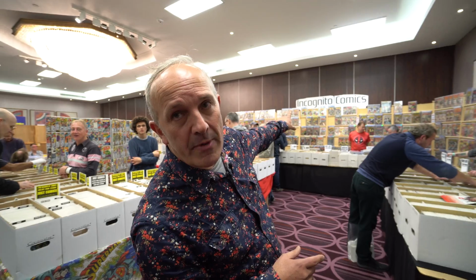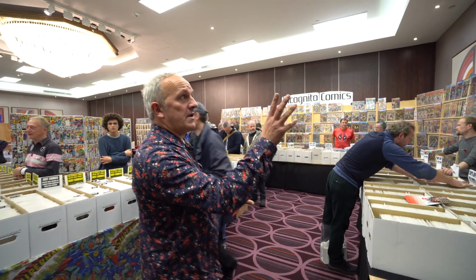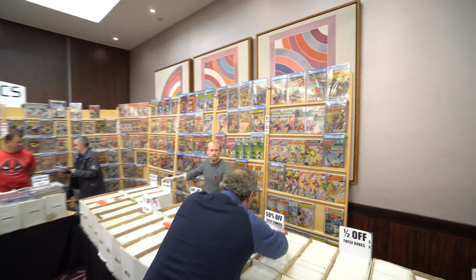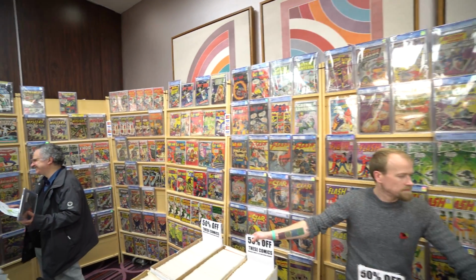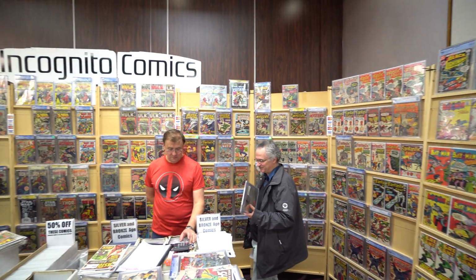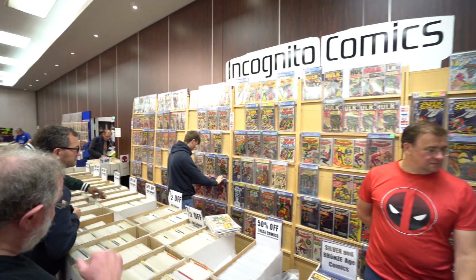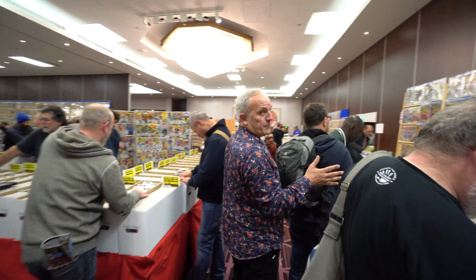Has a huge back catalogue you can go online to. They're called Incognito Comics, and they have one of the best selections here. So if you scan around here, you'll see there's a fantastic array of Silver Age comics, which you've got DC comics on this side, including some very early Batmans, and then you've got the early Marvel comics coming through into the later 60s and early 70s. They've got a fantastic collection.